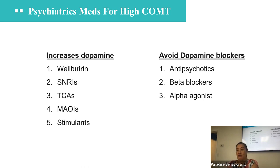Let's talk about dopamine blockers, antipsychotics: very bad. One of my NPs had a patient come in. They said, I feel bad, nothing works. And they found out she's high COMT and she was on Abilify. Not good. The minute she took off that Abilify, the patient woke up, perked up. Depression was gone. Beta blockers, all these things tamper the effects of dopamine, and alpha agonists. Those are things that tamper dopamine in the brain.